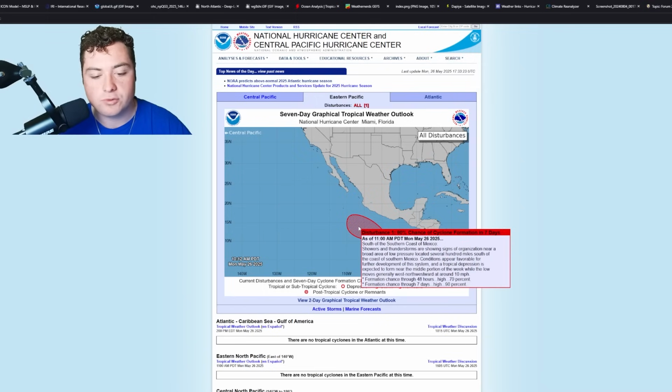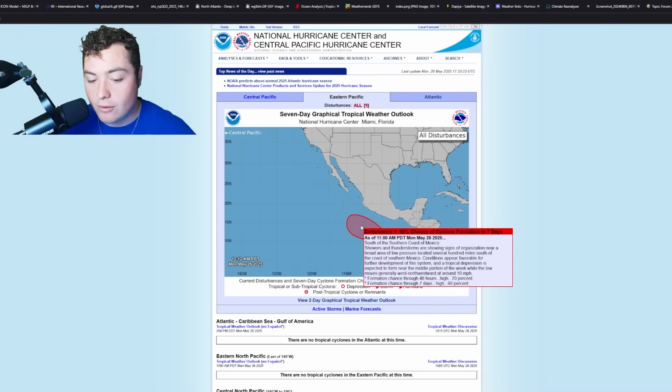Yesterday, for context, when we were recording, this was a 10-80 threat, a 10% probability of development in the next 48 hours, and 80% in the next 7 days. That has dramatically changed. We're now at a 70% chance of formation in the next 48 hours, and a 90% chance of formation in the next 7 days. So this system has organized and developed at a very fast and rather alarming pace. And we're going to go ahead and cover that right here.